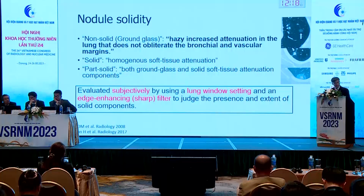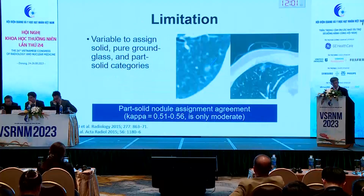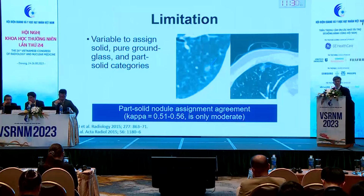So regarding the size measurement and calling that there is a solid component, use edge enhancing, which is a sharp filter, to do this. But quite often we see this ambiguous situation. We can see in these images eccentric, slightly higher attenuation in the periphery of the nodule, which is mostly ground glass. Some radiologists would call it a part-solid nodule, others would call it a ground glass nodule. The agreement is only moderate.